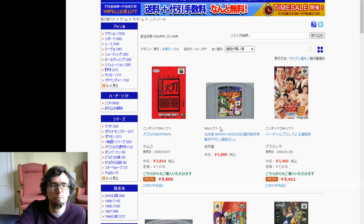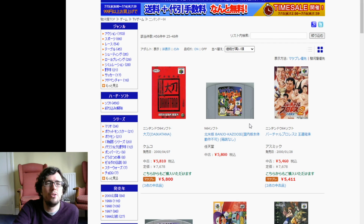We've got a cartridge of Banjo-Kazooie, North American, going for $53, whereas you can buy it in Japanese for like $10. I don't know why Japanese people would want this. Maybe they just want to play it. Is there like a reverse of weeb, that it's Japanese people who really want the English copies of North American and European games? Maybe.